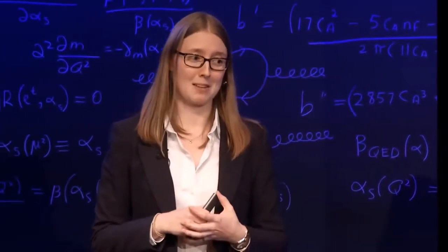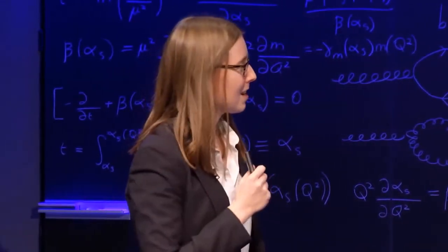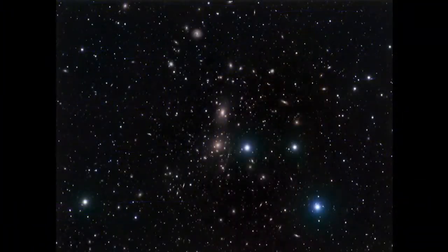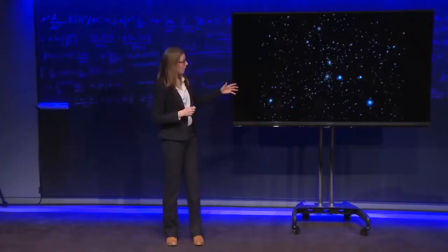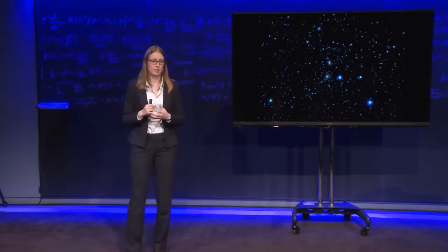Also, dark matter, which I'll spend a lot of the rest of the talk discussing. By about 1980, it was clear that there's a fundamental problem in our understanding of the universe. That what we understand and what we measure from the universe don't match up. What I have here on the slide is a picture of the Coma cluster. This is a large cluster of galaxies near Earth.